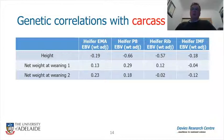How do these things relate to height of cows? Well, the fat depths are both reasonably negatively correlated. So taller cows tend to have less fat, which is what people observe in their cattle breeding. In terms of net weight, not that highly correlated with those things.